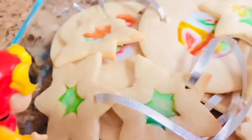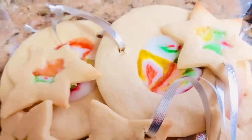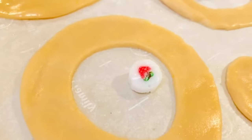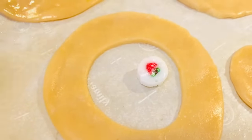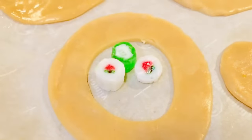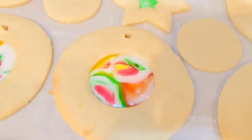Emma loves to bake in the kitchen at Christmas time. This year, we made sugar cookies with melted candies in the middle to make it look like stained glass. We also put holes in the cookies so that they can hang like ornaments in the tree. What a special surprise for friends.